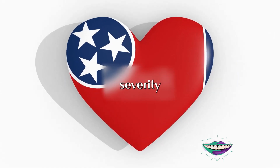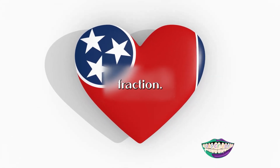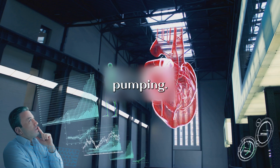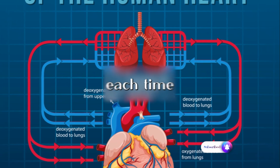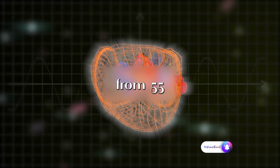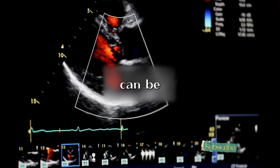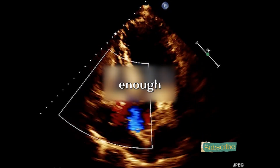To understand the severity of this condition, we need to talk about something called ejection fraction. It's a term that sounds like it's straight out of a physics textbook, but it's actually a measure of how well your heart is pumping. Specifically, it refers to the percentage of blood that's pumped out of your heart each time it contracts. In a healthy heart, this figure ranges from 55 to 70%. But in someone with congestive heart failure, the ejection fraction can be significantly lower, indicating the heart's struggle to supply the body with enough blood.